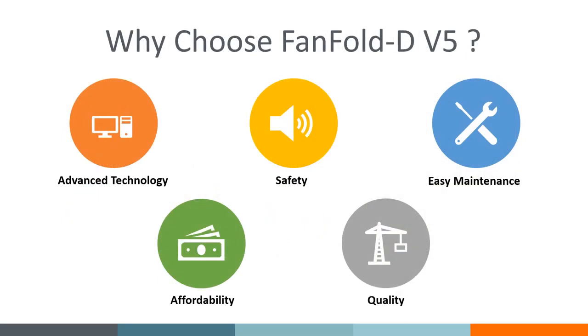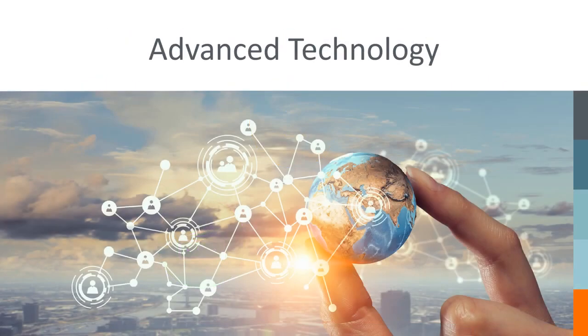Five key areas will help you to understand why the FanFold-D V5 is the best embosser in its class: advanced technology, safety features, easy maintenance, affordability, and Index Braille quality. Advanced technology.